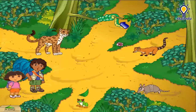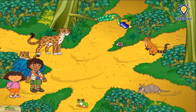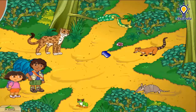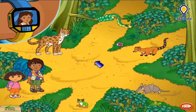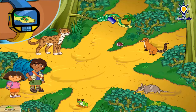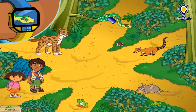Mira! Look! Wow, wow! Look! There are more trails! Don't worry, Alicia can help us. You have to take the path with this animal on it. Sí, fantástico! The animal on the path we need to take is a green tree boa. Let's get going!